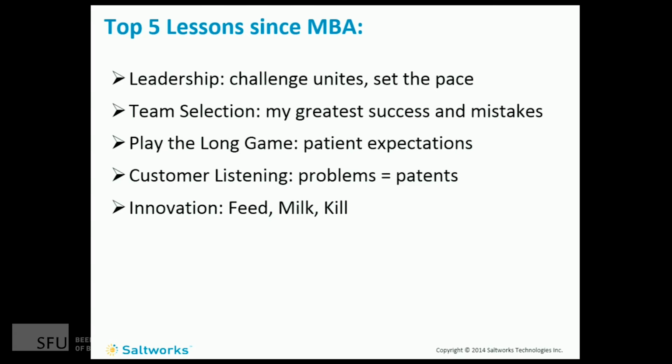The other one was listening to customers. Whenever we heard a problem, it was usually an opportunity. In some cases, it would turn into a patent and a new product line. And not going to them to pitch a technological solution, going to them and talking to them and understanding where their challenges are. How could we possibly contribute to it?